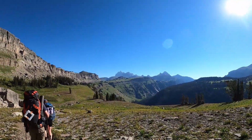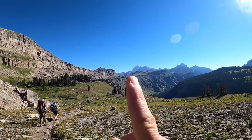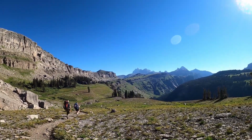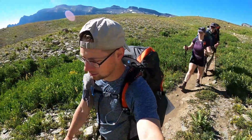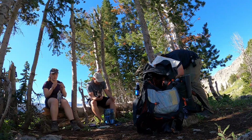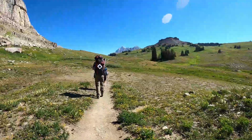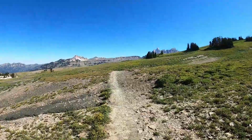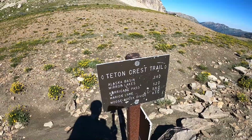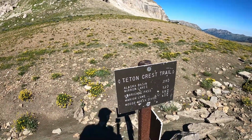Another great view of the Grand Tetons this morning. We're heading way over here. Hurricane Pass today. Off we go. Teton Crest Trail, heading through the Alaska Basin, going to Hurricane Pass, 5.2 miles.